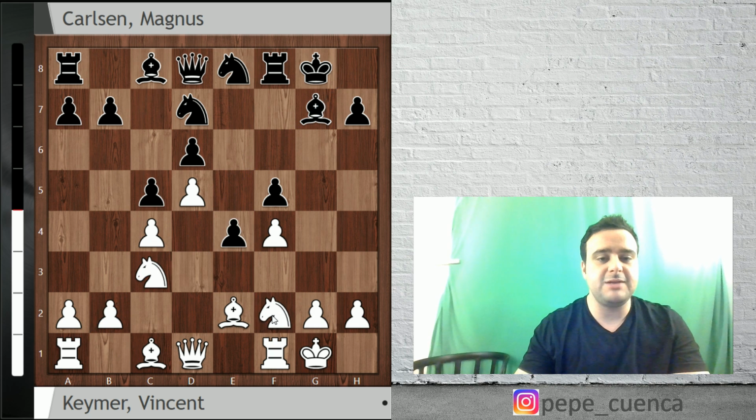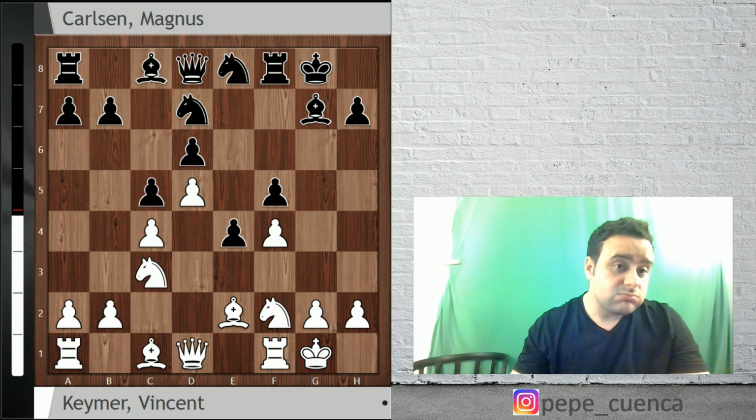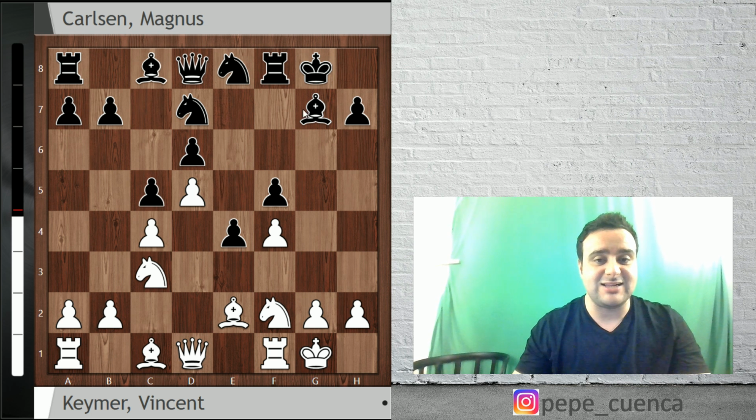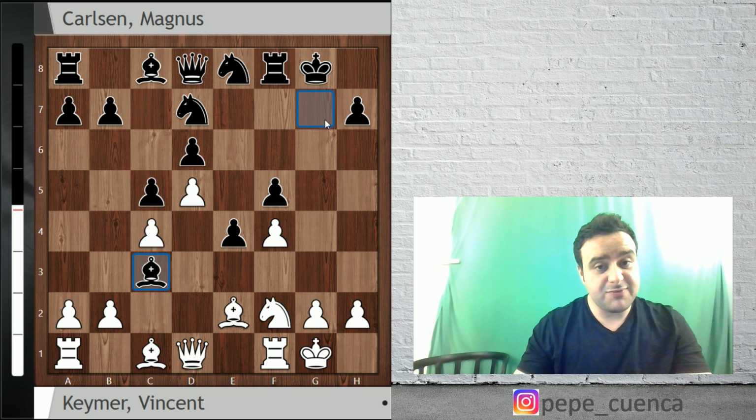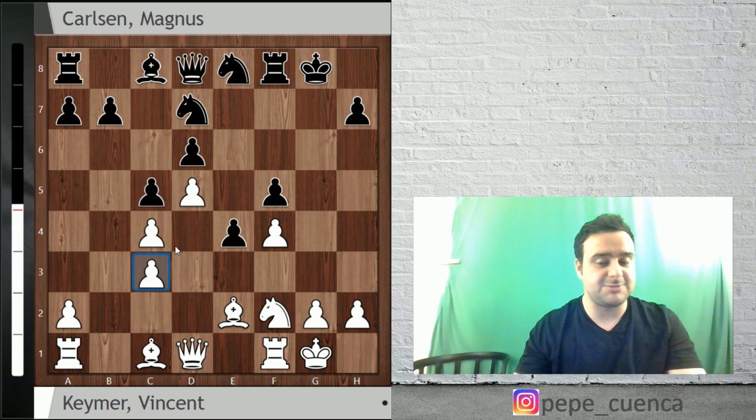Knight f2 was played by Keymer, and now at this point we could say we were a little bit surprised by the move that Carlsen employed here. He took on c3. The champ is the champ. He knows what he's doing, but of course this is a move that you have to think a lot before playing it, because this bishop is actually a monster here, and after b takes c3, of course you have ruined a white pawn structure, but now white has the bishop pair. So this becomes an extremely unbalanced position.